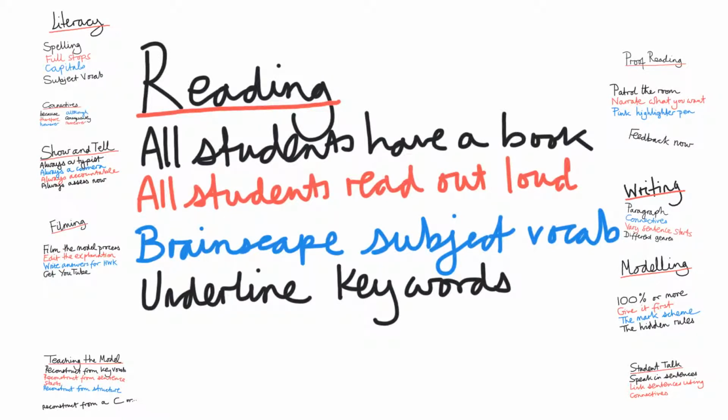You might think it's very difficult to teach the skill of reading in your subject area. However, I don't think it is. There are some simple things that you can do, whether it's school policy or not. You can insist that all students have a book. Therefore, they might read it at any time when you simply don't want to differentiate by giving them extension tasks.